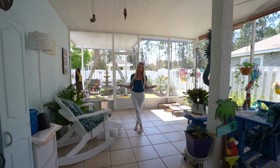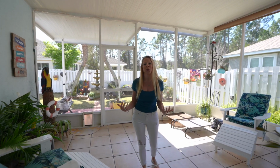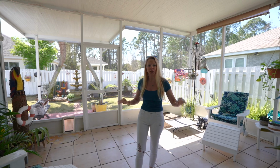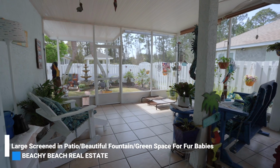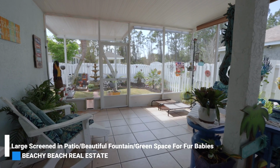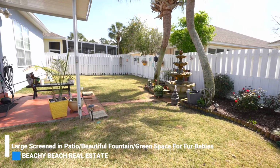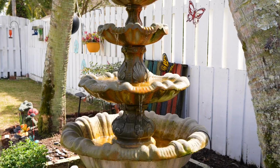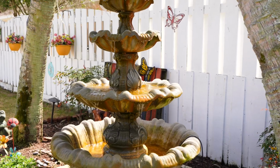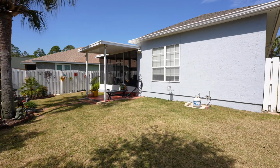And as we love with these Florida homes, being able to extend your lifestyle to the outdoors. And it's beautifully done here. You've got a nice, large, screened-in patio, keeping those bugs out and just allowing the airflow into the home without the bugs, or for you to enjoy the life out here. And as you can hear, there's a beautiful fountain on this property. It just kind of adds a little elegance and ambiance to it. There's plenty of green space for your fur babies. This one is a perfect touch.